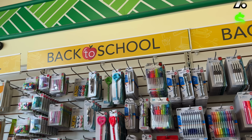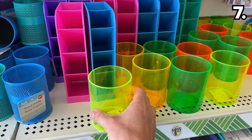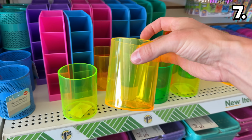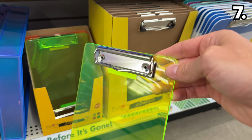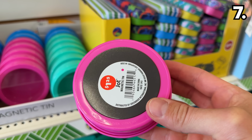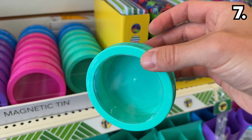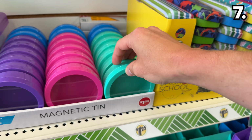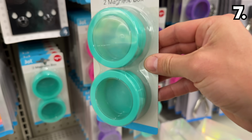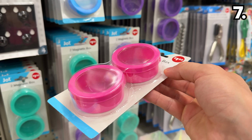For point 7, I found myself quite impressed with the back-to-school products that have just arrived back at Dollar Tree, starting with these neon desk organizer cup holders and these equally vibrant neon clipboards. Take a look at these magnetic tins in 3 color choices, which are fantastic for school or desk supplies, alongside all sorts of accessories in a garage or toolkit, and I was pleased to learn that Dollar Tree now offers them in a smaller 2-pack for a crafting room or even paper clips or coins.